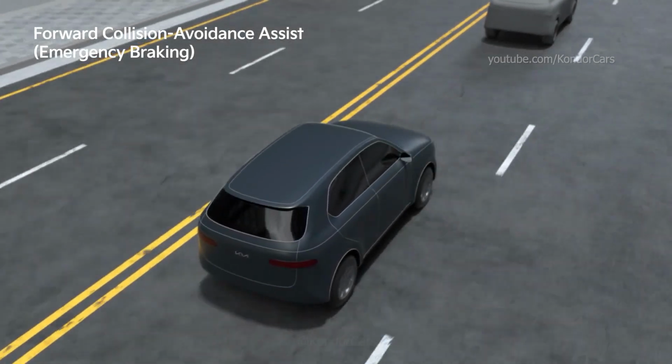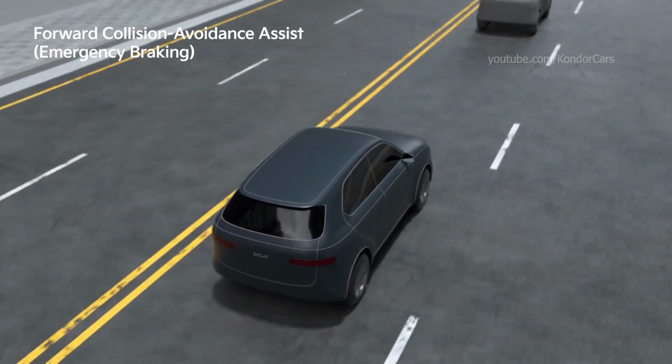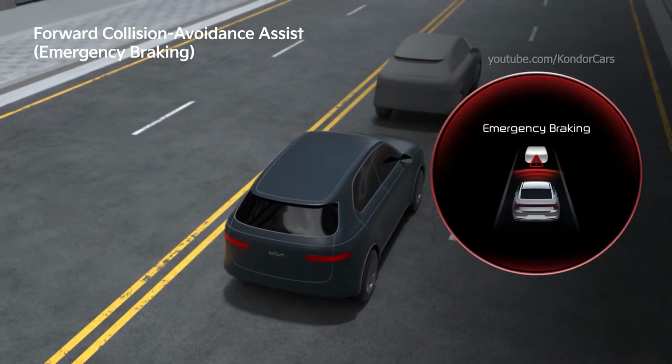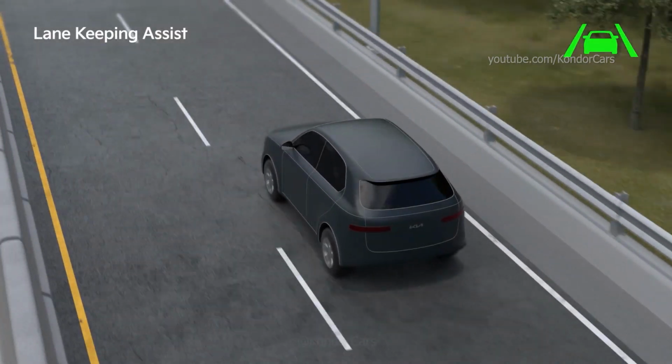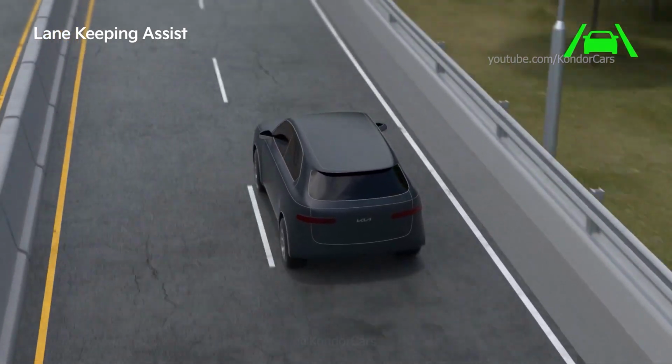If it detects that it is difficult to avoid a collision with a vehicle, two-wheeler, pedestrian, or cyclist in front, it automatically assists with braking. When lane keeping assist is on, a warning is issued if you veer from your lane.